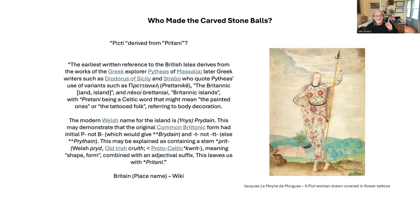Well, the reality is very likely, and you could freeze the screen and read all this because it's very interesting, the Greeks had named the original British as tattooed folks, and they had a word, Britannia or something. But modern Welsh has the original Common Brittonic form with an initial P, not a B, which would give Brydain, and would sound like Prytain, which indicates maybe the entire British people were one, and they were all painted people or something. So they may have all been one at some point.